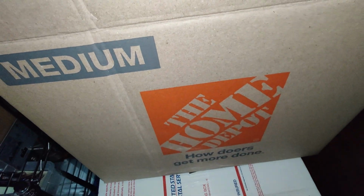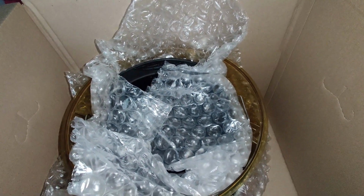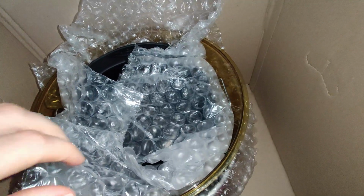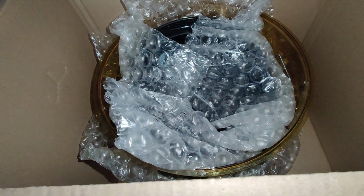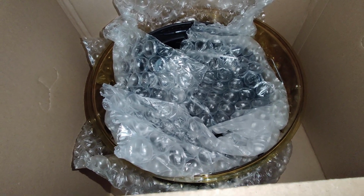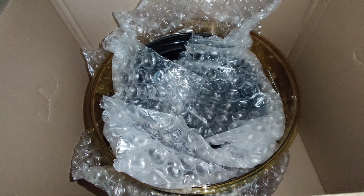I got this Home Depot box, which is a bit too wide, so I'm going to have to Frankenstein it a little bit. I'm going to add more bubble wrap, of course, around the edges so it doesn't get broken. But all the pieces, if you flip them upside down, they fit into each other, so it really doesn't take much to ship. I think it's going to cost about $18 to ship this. But I sold it for $70 plus shipping for a total of about $96.